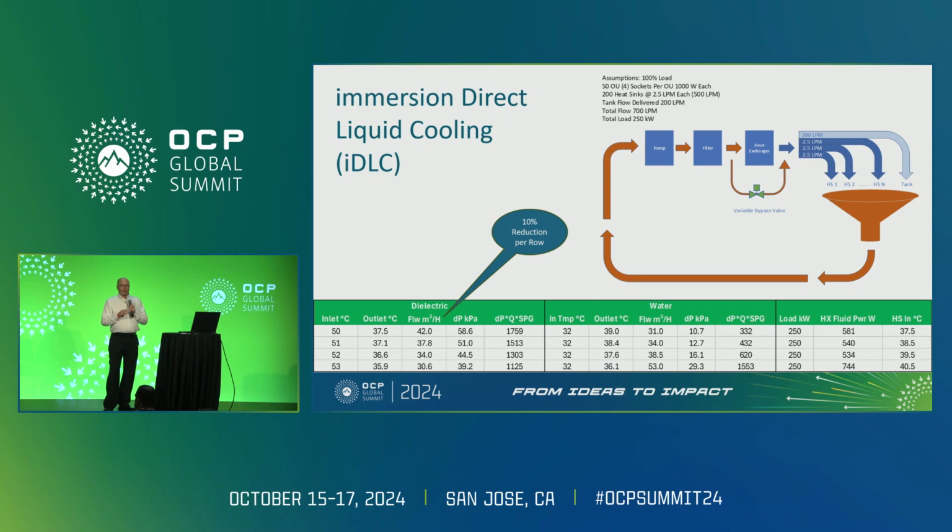So for both fluids, we're looking at the inlet and outlet temperature. We're looking at the flow rate. We're looking at the pressure drop associated with pushing that fluid through the heat exchanger. Now I want to stress that this study is looking at the heat exchanger only. There are other pressure drops in the system, but this is looking at what we can do if we shuffle fluid around the heat exchanger rather than stuffing it all right through it.